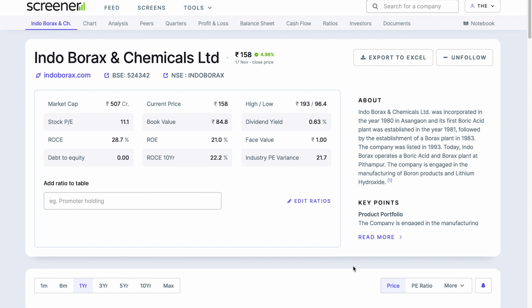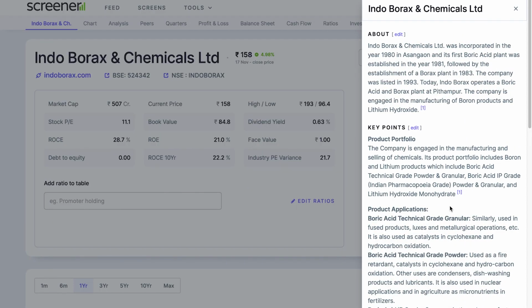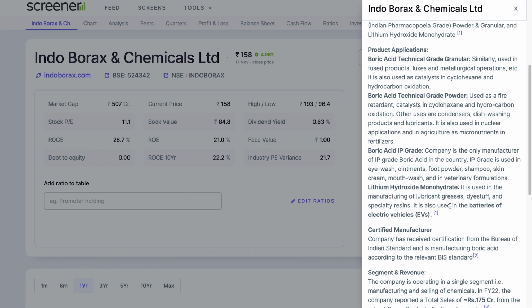So, broadly speaking, this is a company which simply creates boric acid and borax plants, right? It does not have a lot of presence around the country, but it is broadly able to produce quite significant in terms of the chemical composition.